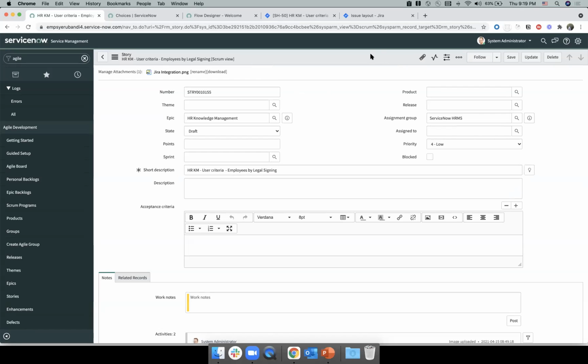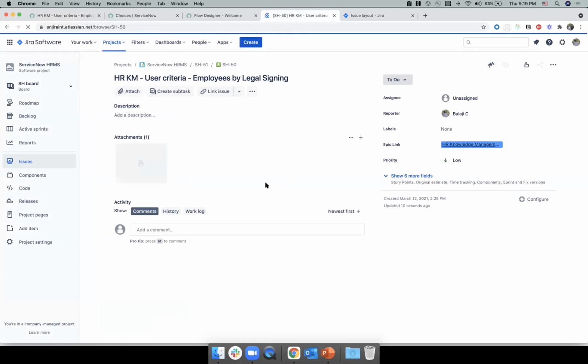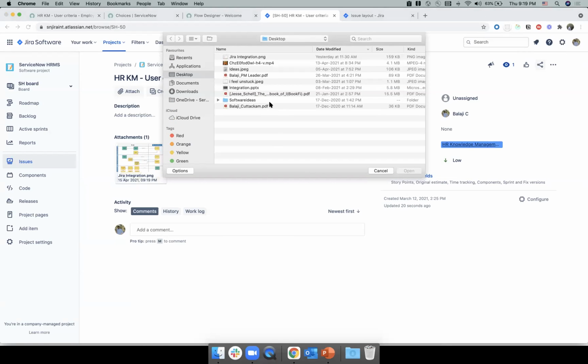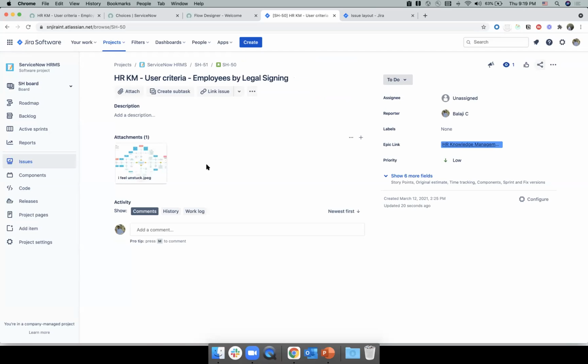Right, so I just added an attachment, and if I go back to Jira and refresh this page, you will see that attachment show up here as well. So you see that attachment is showing up. And if I add attachments here, or if I remove any of them, that would also be honored in ServiceNow. So let me do that. I'm going to delete the one that we added in ServiceNow, and I added a new one.